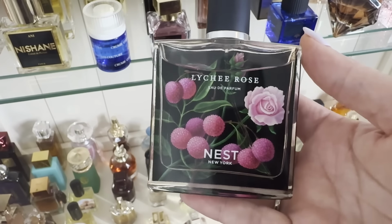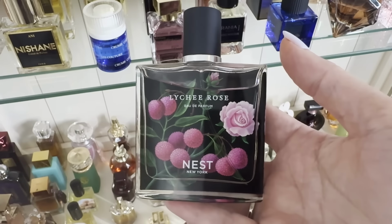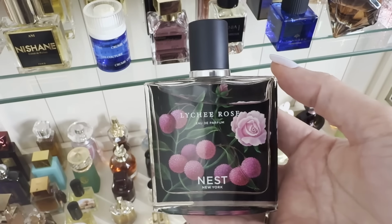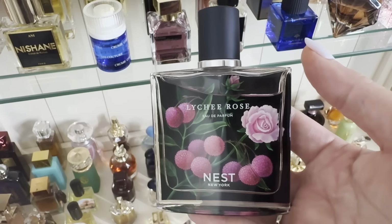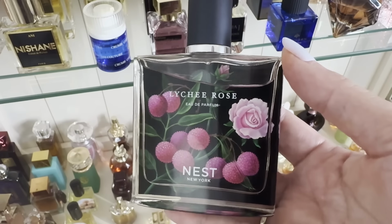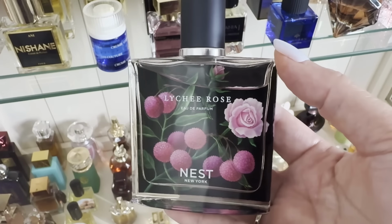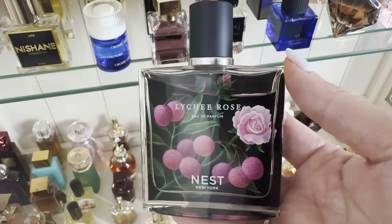This is by Nest, and this is Lychee Rose. This is pretty new to my collection, and I'm not 100% sure if this one will stay. I had smelled it in store, and I kind of went back and forth on whether I wanted a bottle, and I decided to go for it just because this bottle is so cute. But when I wear it, I'm not 100% sure how I feel about it yet.